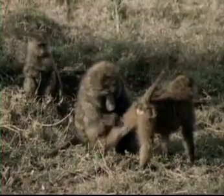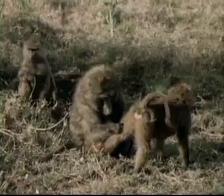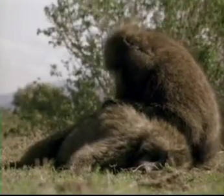Baboons don't just groom each other to stay clean. An adult baboon lets another adult groom it as a sign of submission. In this way, the pecking order of the group is maintained. In the end, they gain respect for each other and have a great time to boot.